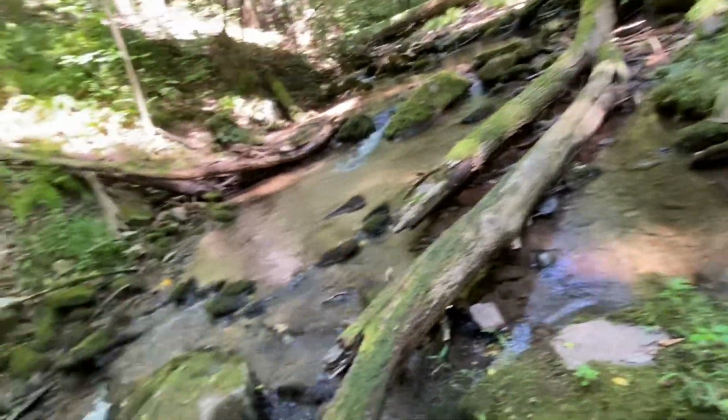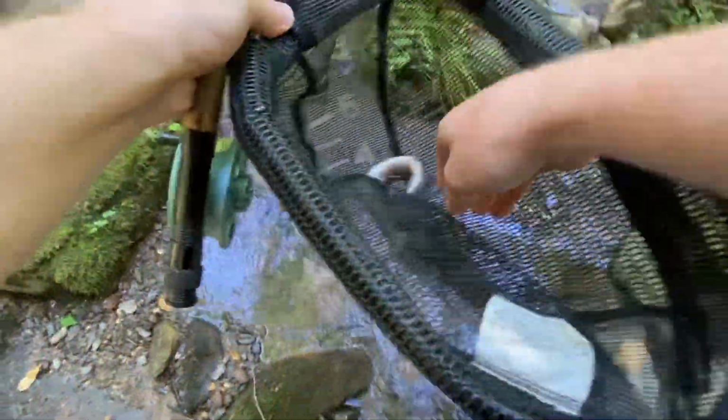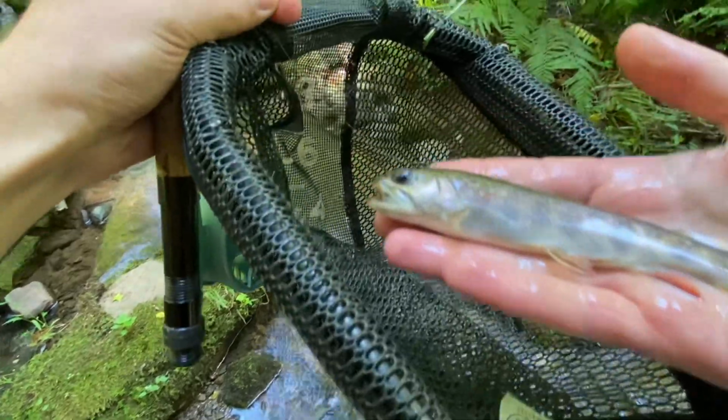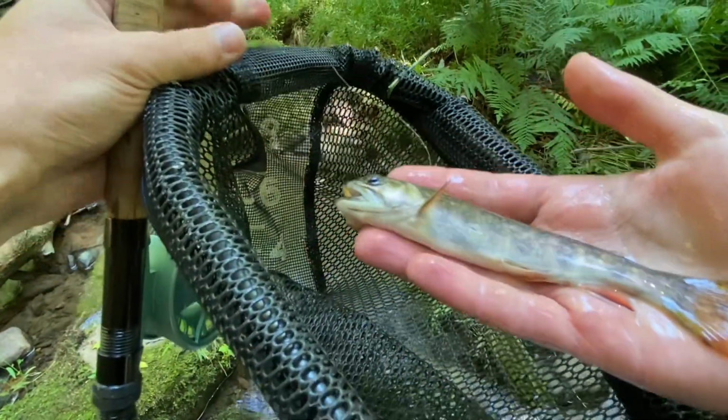Got him. There we go. Brookie number 7 of the day. It's a pretty good one as well. Probably a 5-incher or so, out of that little pocket up there. That was really cool. Another one on the elk hair caddis. Actually, this fish might be a little over 5 inches. Really pretty one. Very solid fish.